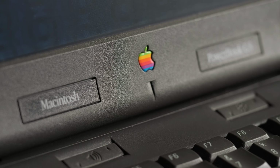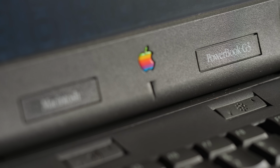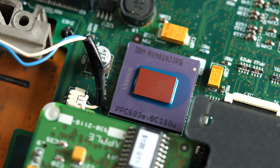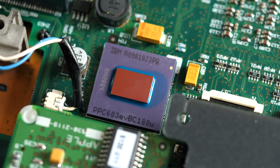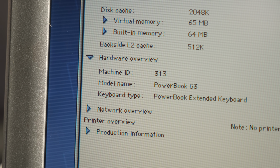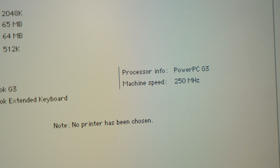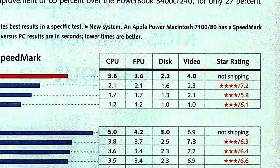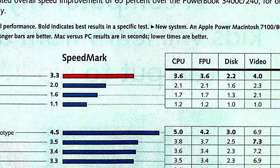The G3 Kanga was launched in November of 1997. At the same time, the 3400 was discontinued. That machine had been available in 180, 200, and 240 MHz versions, all of which used the PowerPC 603E processor. But the Kanga came in only one configuration, with a 250 MHz G3. While that's only a small increase in clock speed, the G3 CPU overall offered dramatically better performance.